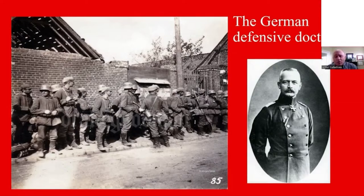Germans, however, lose the majority of their men due to artillery directed at their frontline trenches, which are very strongly held due to the doctrine that he's enforced: not an inch back, not a foot or a meter of ground will be lost. You see the German soldiers, that's how they looked in 1916 on the left.